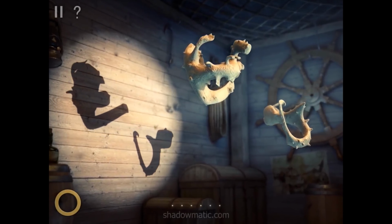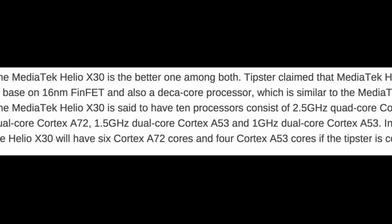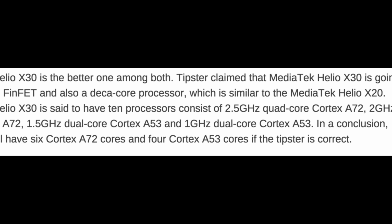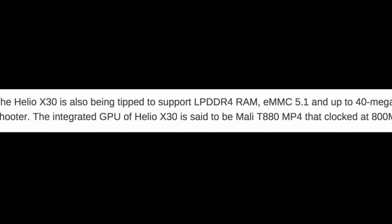One leaked detail of the X30, which just gives us an idea of the potential power it could have, is that it can actually take 40 megapixel photos, and not just that, it can take them so quickly that it can take 24 in a second. That is just unheard of right now.